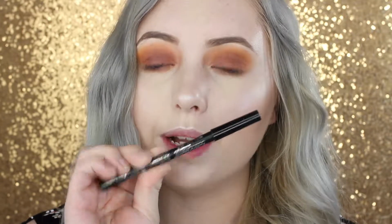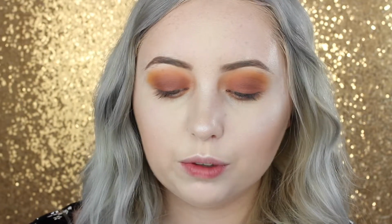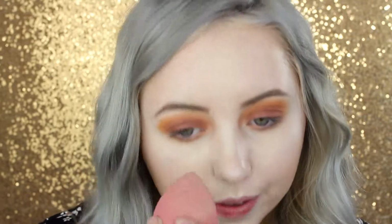Alright, so now I'm going to be taking this Bella Pierre eyeliner, and I'm just going to take my sponge, and we're going to be rubbing this into the lower lash waterline area.